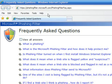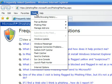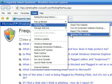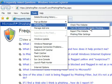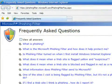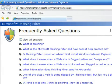One of the steps you can take to protect yourself from this kind of activity is to enable the phishing filter by clicking Tools, Enable Phishing Filter. What your web browser will do is send the address of websites you visit and compare them against a list of sites known for stealing user information via phishing activities. If the website you are visiting is included in that list, Internet Explorer will display a warning.